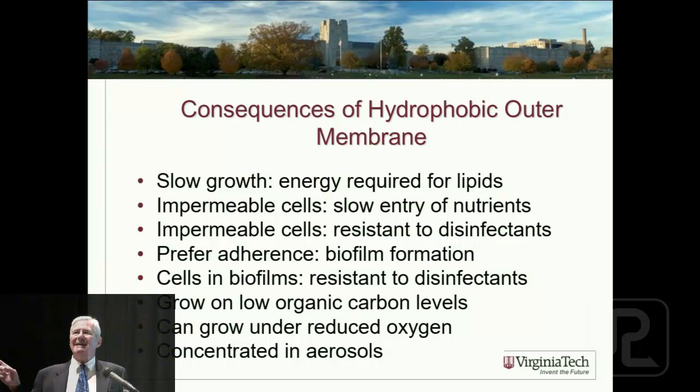They prefer adherence. If you're a slow-growing organism, if there was a water flow through this reservoir that I proposed that we had here, we would all be washed out through the door. But we wouldn't be washed out if we were attached to the wall. Mycobacteria are normal inhabitants of rivers and streams, which are flowing systems. They stick to things.